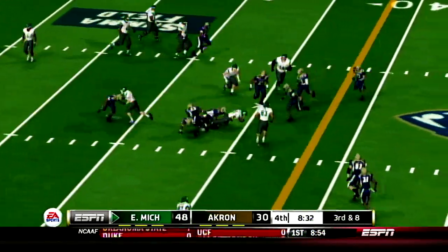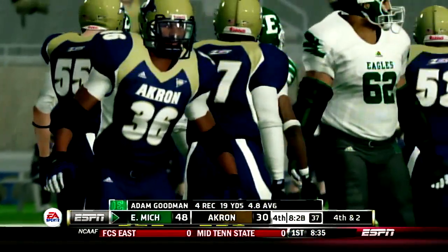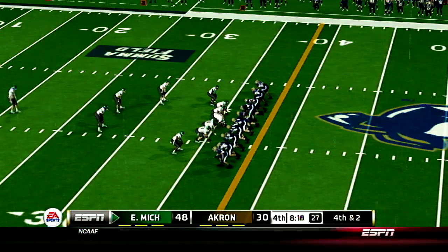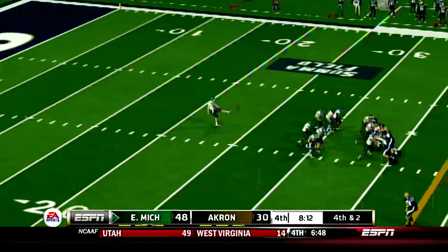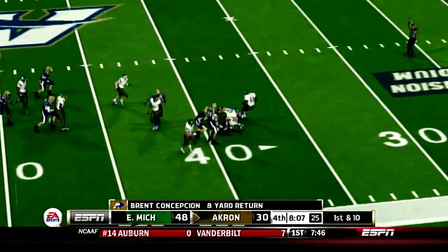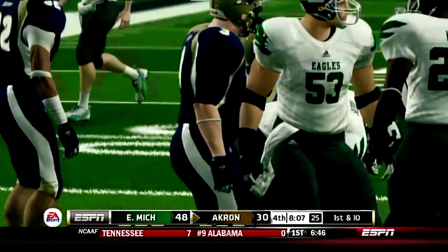Short over the middle. He's tackled at the 35-yard line. Fourth and 2. Concepcion takes it at the 33, and he's taken down at the 40-yard line.